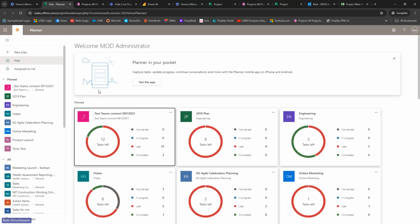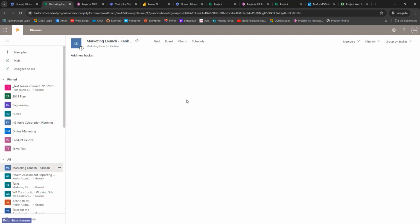And this is where we have access to all of our Planner plans. And this is where we can see different information, different plans we have, a marketing team, an engineering project. I'm just going to come here, no Planner plan.